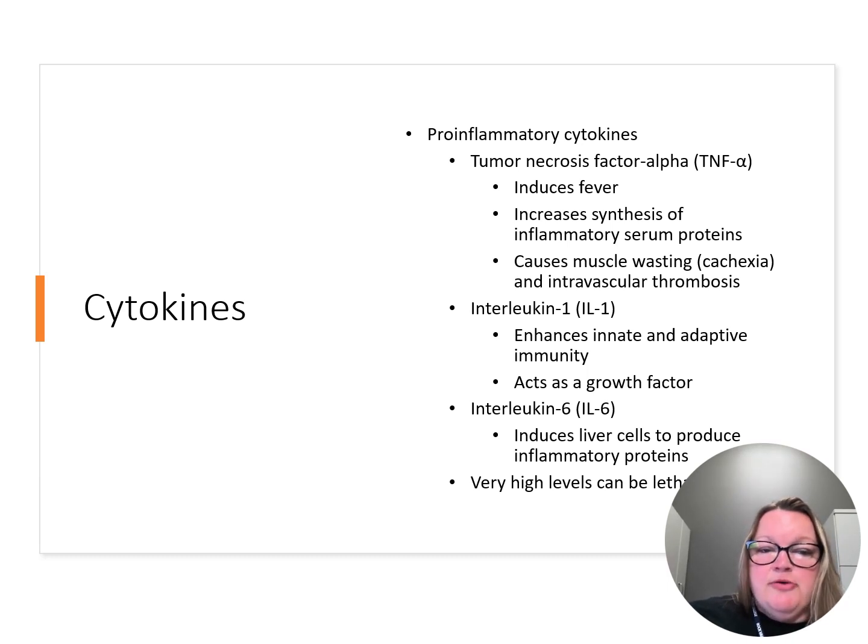IL-6 is also produced by macrophage, but it can also be produced by lymphocytes, fibroblasts, and other cells. This cytokine directly induces hepatocytes in the liver to make proteins that are needed for inflammation. It also stimulates growth of blood cells in the bone marrow and growth of fibroblasts that are required for wound healing. High levels of these can be lethal. Pro-inflammatory cytokines themselves can be lethal.